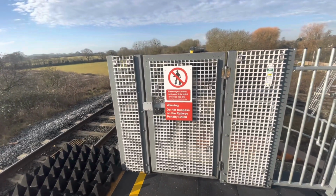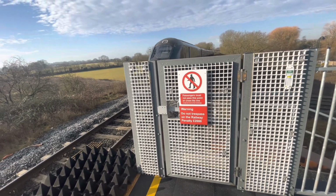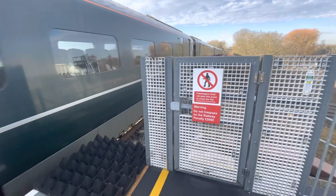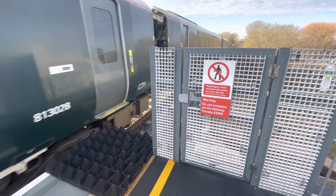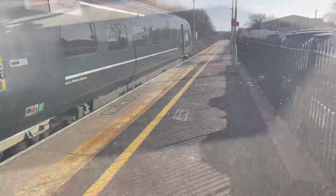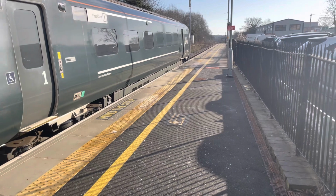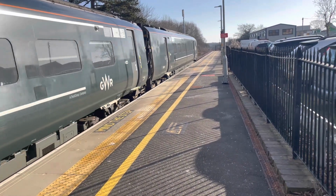Well, here comes my Great Western, take me to London Paddington. Well, not London Paddington, the next stop, Pershore. 802028. Right, there goes the 1028 Great Western Railway service to London Paddington from Great Malvern.